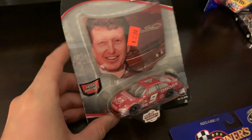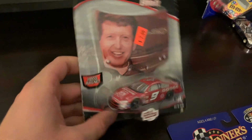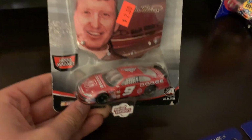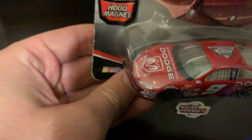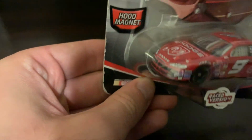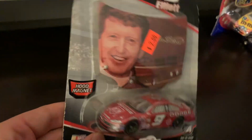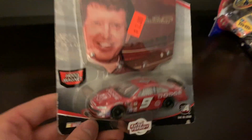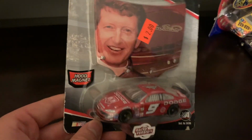Alright. Now this one is definitely unique, and I found this in one of the bins. This all came from the same vendor, by the way. A Bill Elliott Brickyard win. This is from, I forget, I think he won in 02, I believe, when he won this. Correct me if I'm wrong, anybody. But this is a race version slash commemorative of his Brickyard win. This is definitely a unique piece.